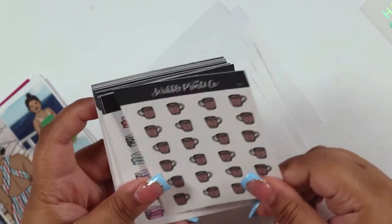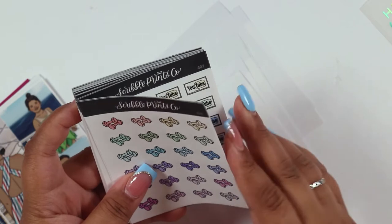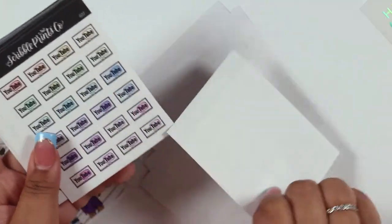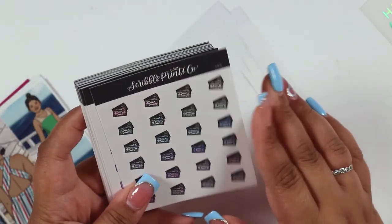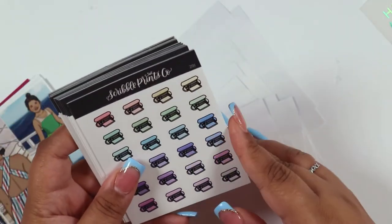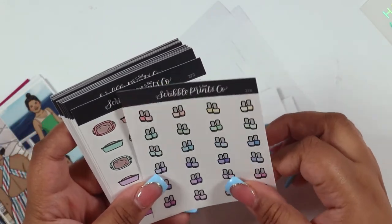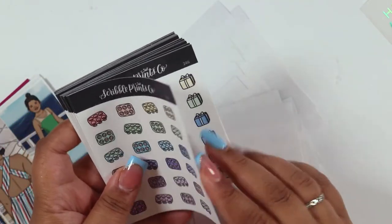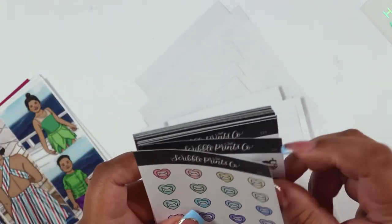Then we have the coffee cups. We have the book stacks, the weights, you know, from when I get back into working out consistently, the tennis shoes, the YouTube TVs, because a lot of the time I mostly just watch YouTube on my TV. Then we have the Monopoly money. It's been a while since I played Monopoly. The dice to mark playing games, silhouettes to mark making stickers, the nail polishes to mark going to the nail salon, then the cakes, and then the cupcakes.